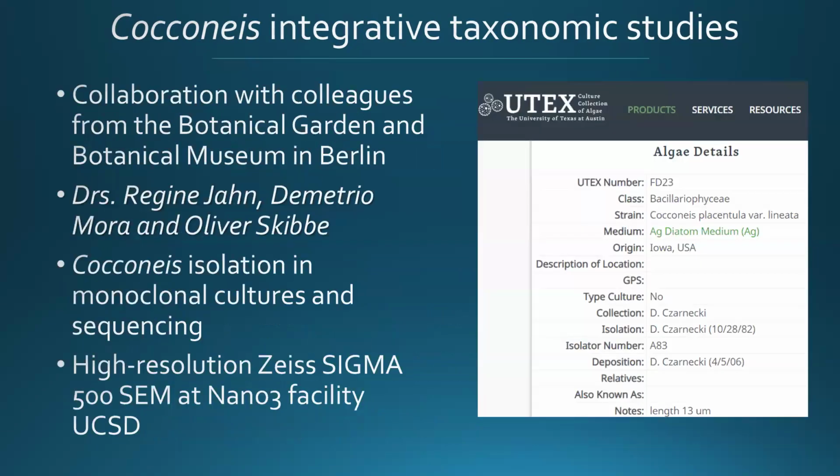And I was extremely lucky that Dr. Regina Jahn and her group at the Botanical Garden and Botanical Museum in Berlin were so willing to work together on Cocconeis taxonomy from streams in California.